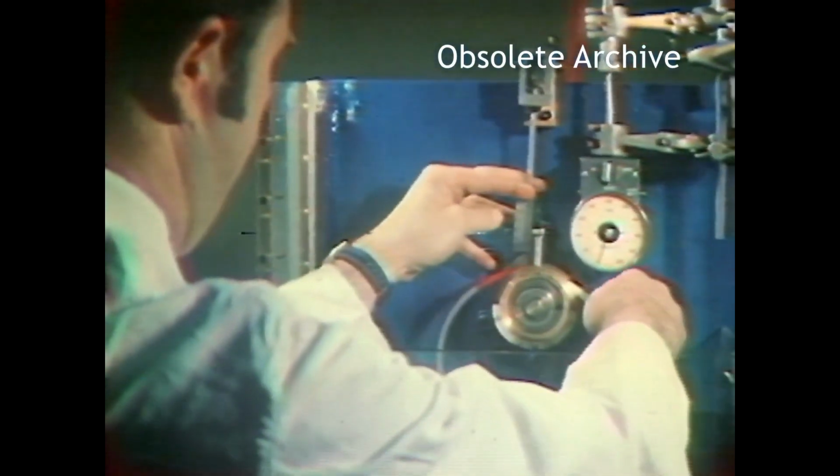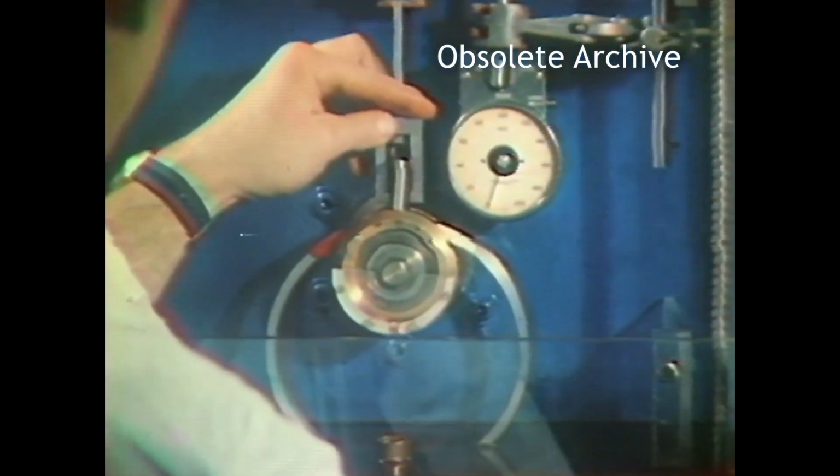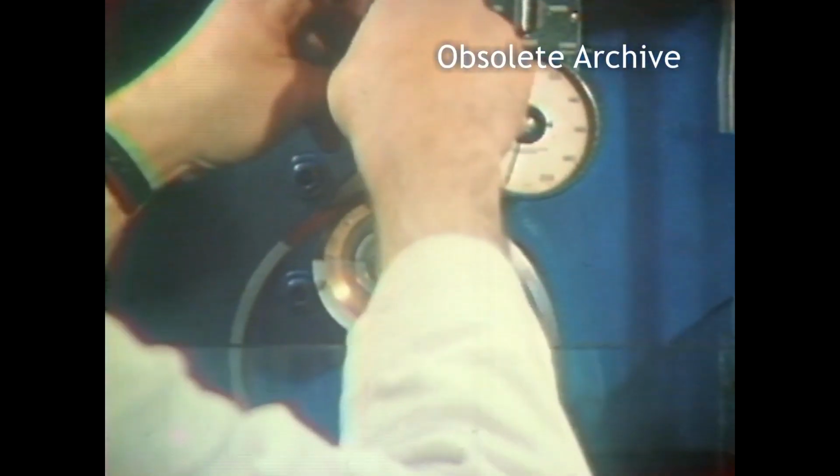At Leeds, we have built a simple form of the ring oil bearing to study the fundamentals of the lubrication process. It is hoped that this will provide guidance for theoretical analysis and the development of design procedures.